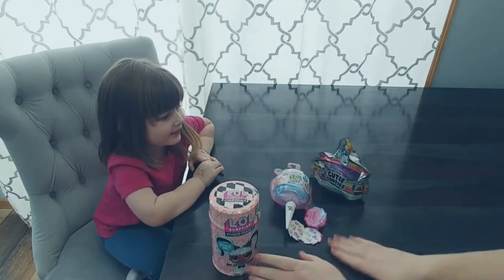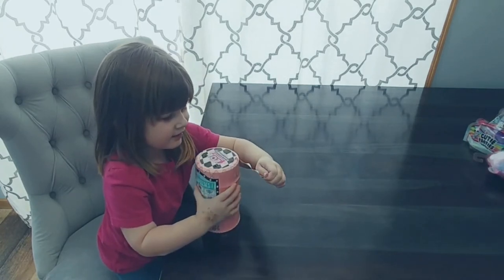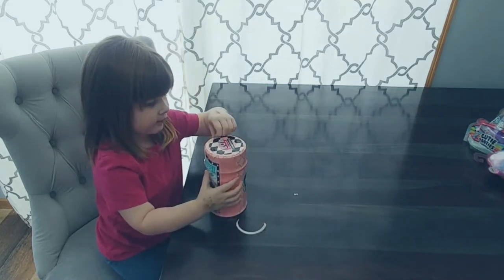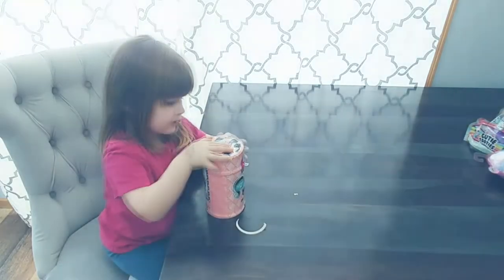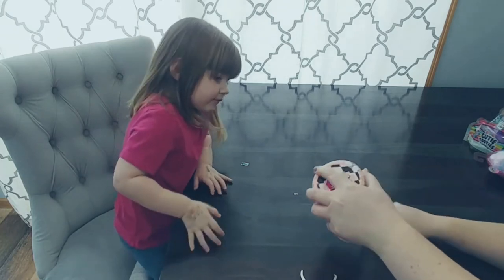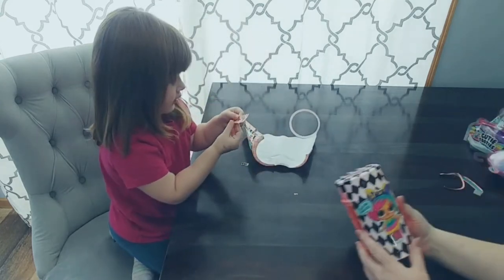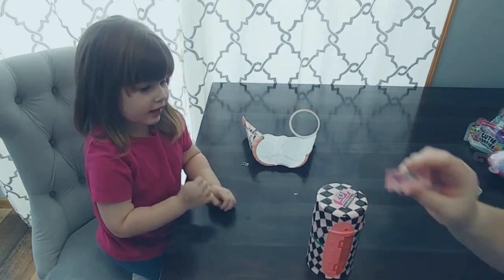All right, which one do you want to open first, Shire? This one. Your LOL? Yeah. Okay. Can you start the zipper? I'm here if you need help, okay? The zipper part is pretty tough. Oh, here we go. Any messages? Oh, there's a message. Bad hair day. Let me see. Bad hair day. That's exactly what it says. Yep, bad hair day.